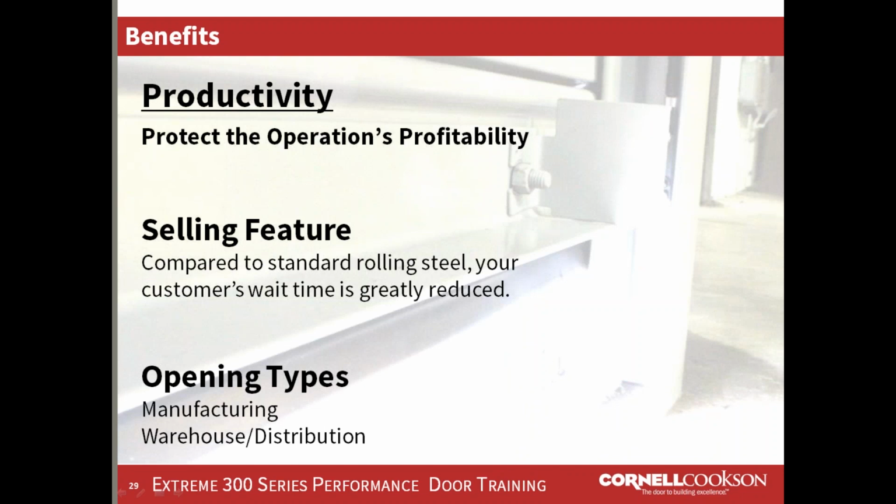So productivity, this is really where you can hit the activation device placement as well as the speed. So to reduce the wait time to go through the door, those two things together really is an equation for success. And we think that positioning it in that way, I think, will really turn a lot of heads.